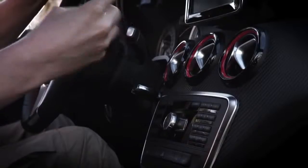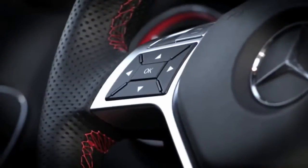The interior of the A-Class represents a quantum leap in terms of quality and loving attention to detail. Everything is focused on the essentials and exudes high quality and precision.